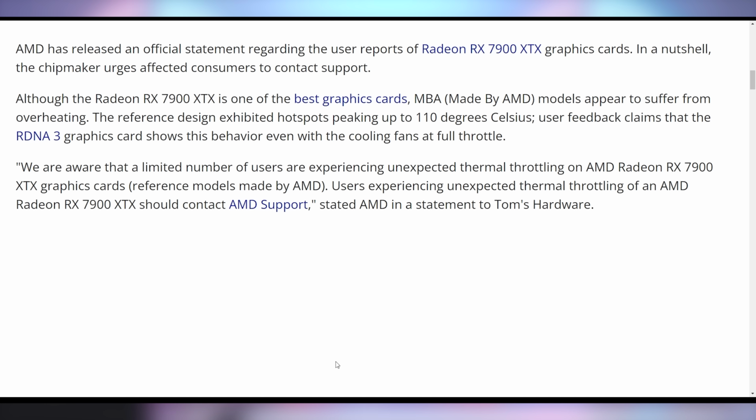But in case you want to know what AMD has to think about this, okay? In case you want to know what tiddly-winks they're going to be pitching to you about this whole situation, well, get ready to cramp on this one. They said, hey, we're aware that a limited number, very important here, limited number of users are experiencing unexpected thermal throttling on AMD Radeon RX 7900 XTX graphics cards, reference models made by AMD.